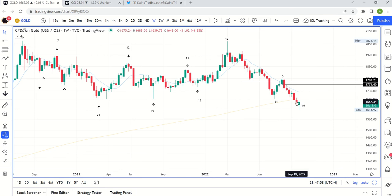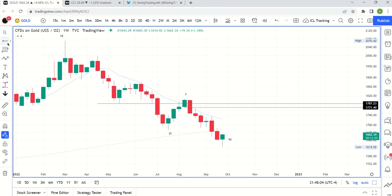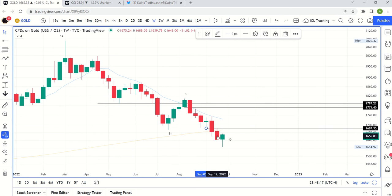But a move above 1688.05 would give us that bullish outside weekly candle. And because we only have one trading day left in the week, it's very unlikely that we'll get there, right? But at the same time, dollar-wise, that's actually not even that much. 1688, we're talking about like another $25.